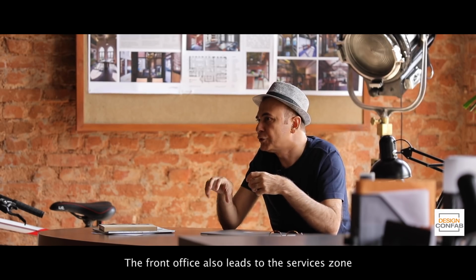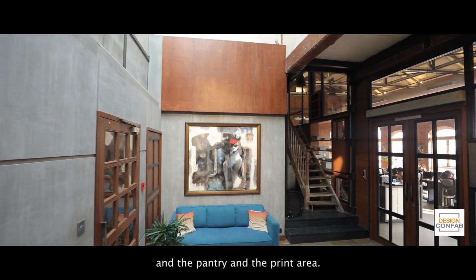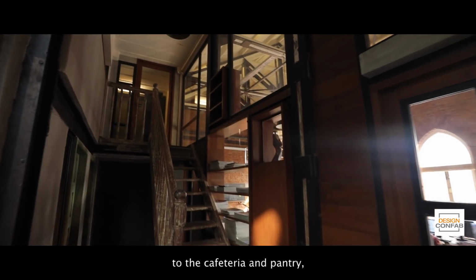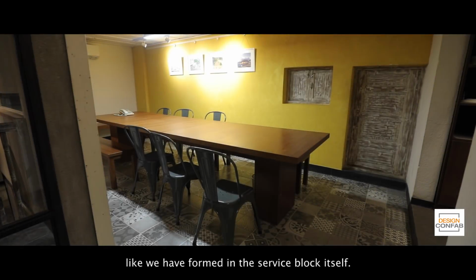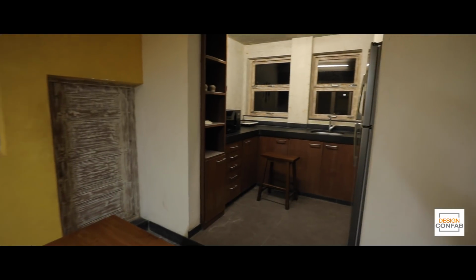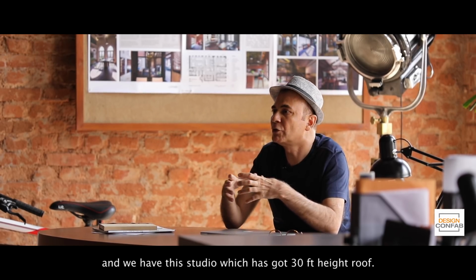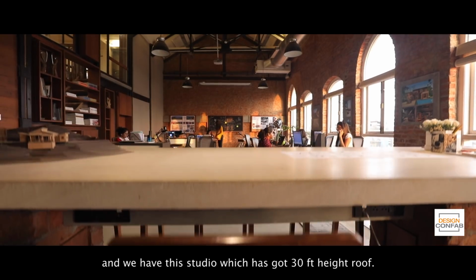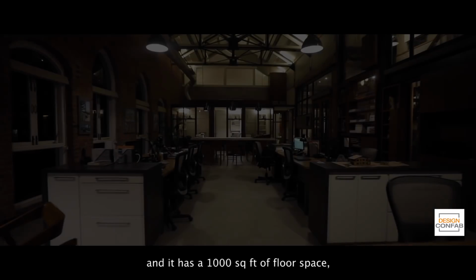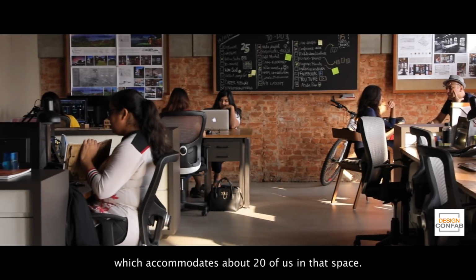The front office also leads to the service zone on one side, which has the toilet block and the pantry and the print area. A little staircase takes you up above that zone to the cafeteria and pantry that we have in the service block itself. You walk past the access control doors and we have this studio, which has got a 32 feet high roof, and it has 1,000 square feet of floor space, which accommodates about 20 of us in that space.